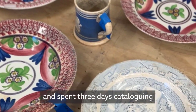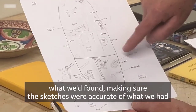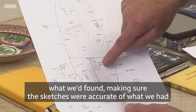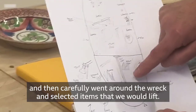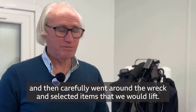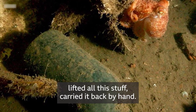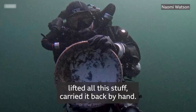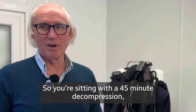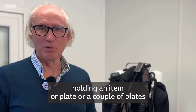I went back to Arran and spent 3 days cataloguing what we'd found, making sure the sketches were accurate of what we had, and then carefully went round the wreck and selected items that we would lift. And so over a course of 3 dives, lifted all this stuff, carried it back by hand. So you're sitting with a 45-minute decompression, holding an item or a plate or a couple of plates.